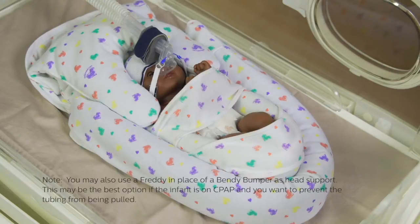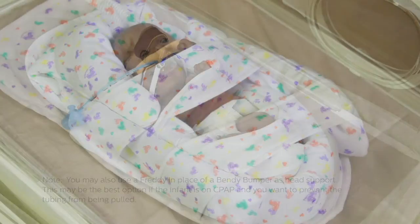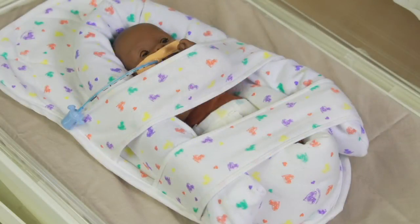Surround the head with the Freddy hands to support midline position, as well as provide a support for the CPAP tubing. Two Freddys may be used as support for the CPAP tubing, if necessary, by laying the Freddys under the tubing to prevent the tubing from being pulled. For intubated patients, there are no special considerations to be made in the supine position.